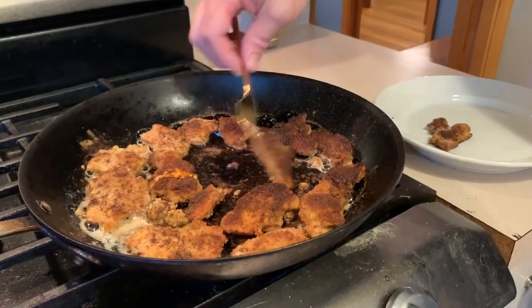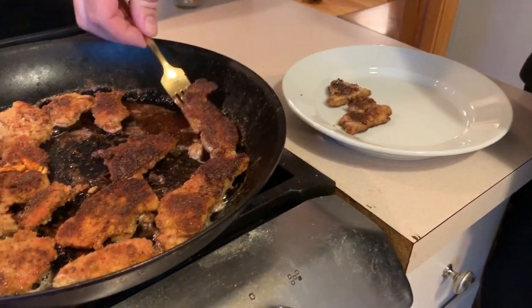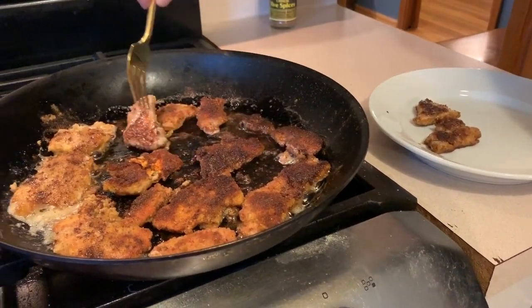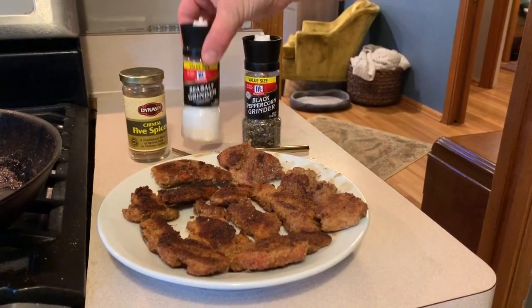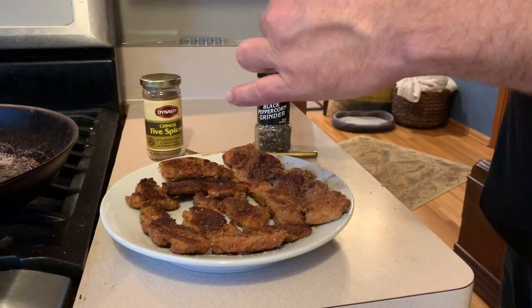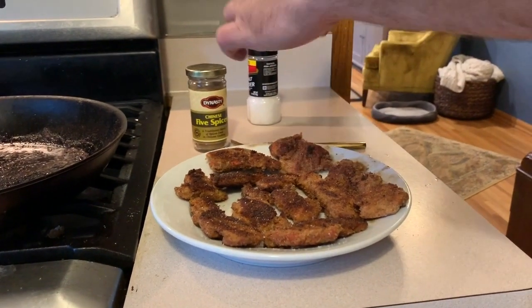Okay, now when they look done on both sides, you're going to take those off and put them on a plate. Just like so. Keep turning the ones that need to be cooked more. Okay, fresh off the skillet, now we're just going to use some ground sea salt. Give them a little coat of that. And some ground pepper.